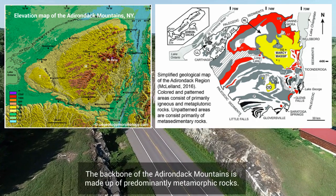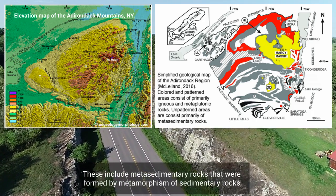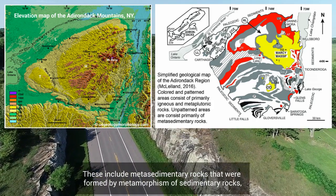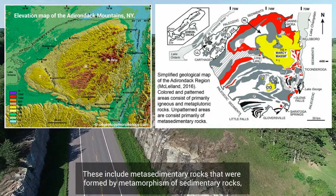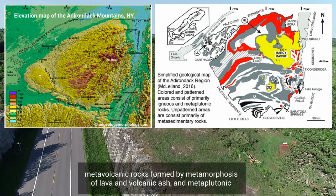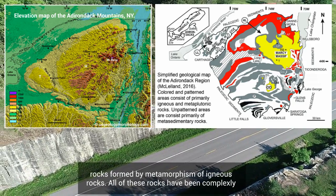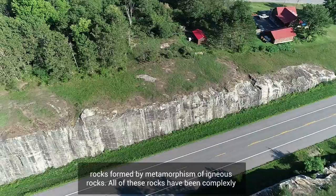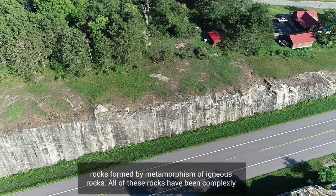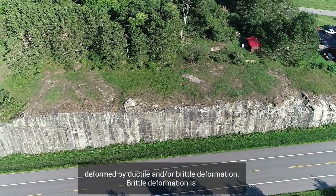The backbone of the Adirondack Mountains is made up of predominantly metamorphic rocks. These include metasedimentary rocks that were formed by metamorphism of sedimentary rocks, metavolcanic rocks formed by metamorphism of lava and volcanic ash, and metaplutonic rocks formed by metamorphism of igneous rocks. All of these rocks have been complexly deformed by ductile and/or brittle deformation.